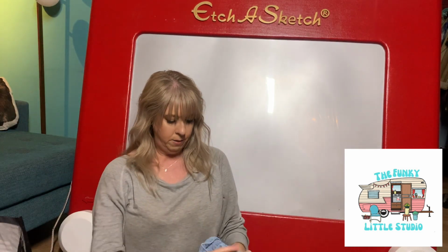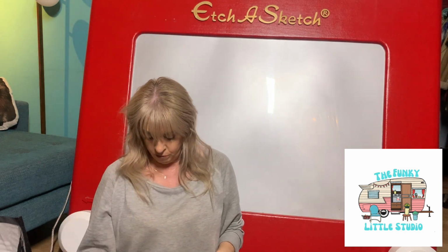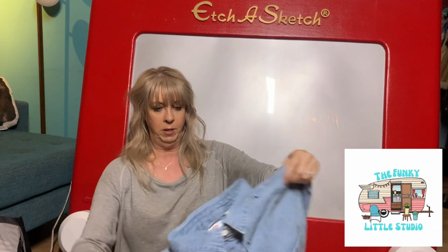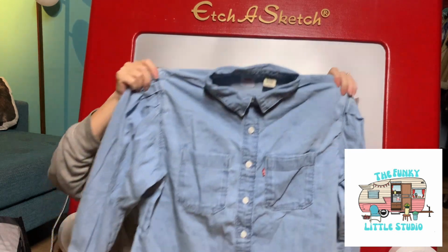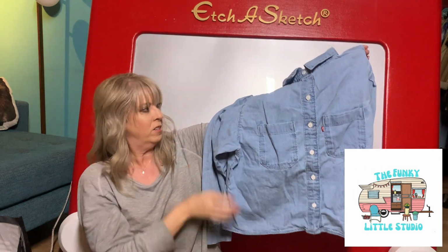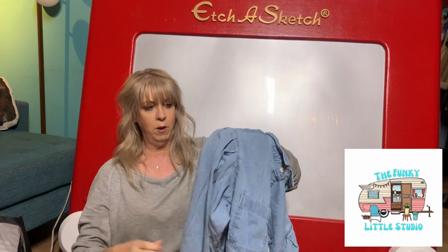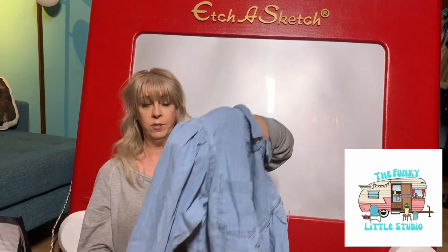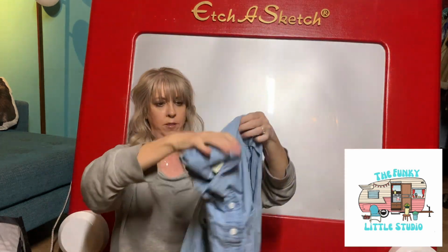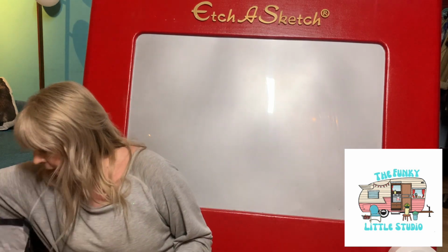All right. Next up, this is from Goodwill in Liberty, Missouri. They had it marked for $9.49, and I could not leave it behind because it's Levi's. It's a button-up, almost not cropped, but coming to your waist, with these puff sleeves. So good. You can wear this as a shirt or a jacket, but I was like, you're coming with me. You're not staying there.